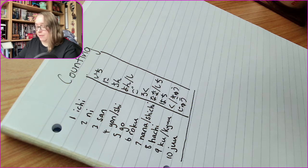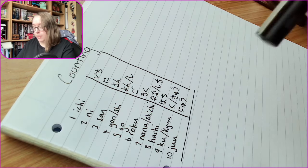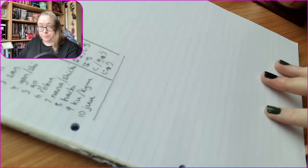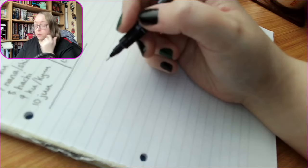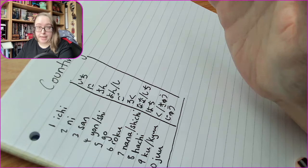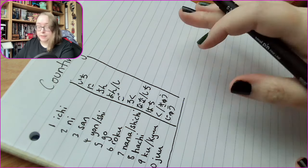Okay, so this pattern of 1, 2, 3, 4, 5, 6, 7, 8, 9, 10 will come up often in the different ways of counting stuff. We will see this in a little bit once we get to the second counter that I'm going to show you. But we've got our basic numbers out of the way. Excellent. Now let's move on to the first. This set here is just your basic, you're going to say the number. Just say the number 3 in Japanese, san. Say the number 6, roku. Easy peasy lemon squeezy.